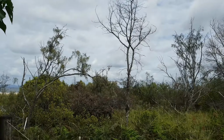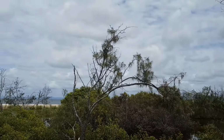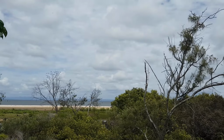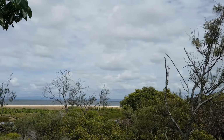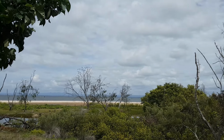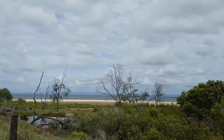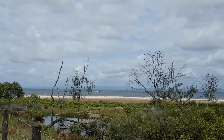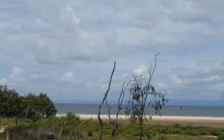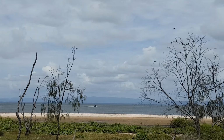Now this is where sometimes the rainbow bee-eaters are. Oh, I can see heaps of welcome swallows. There's some white-breasted wood swallows up in the tree there. There was a Willy wagtail, a couple of crows. The wood swallows are just in the middle there. There's two of them now.